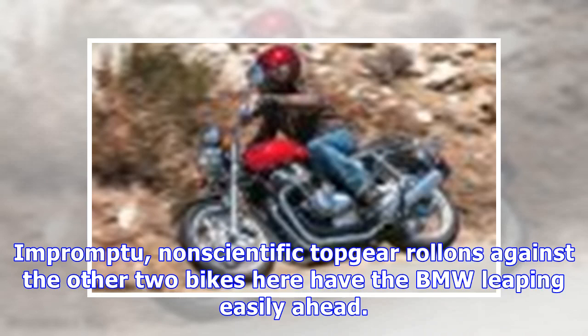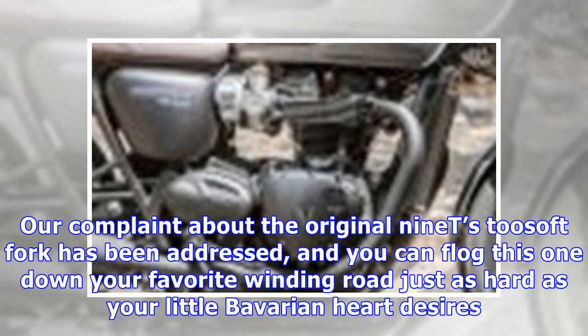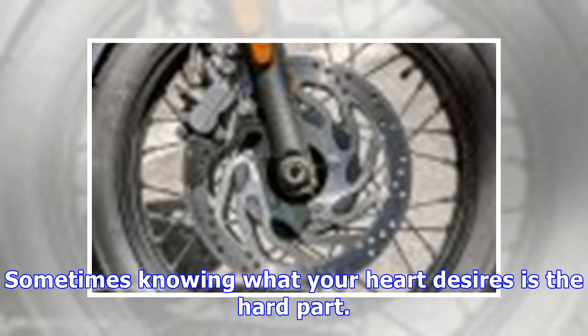Impromptu, non-scientific top-gear roll-ons against the other two bikes here have the BMW leaping easily ahead. Our complaint about the original nineT's too-soft fork has been addressed, and you can flog this one down your favorite winding road just as hard as your little Bavarian heart desires. Sometimes knowing what your heart desires is the hard part.